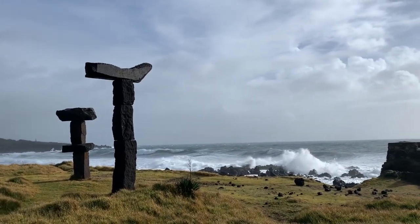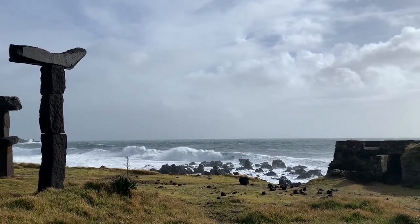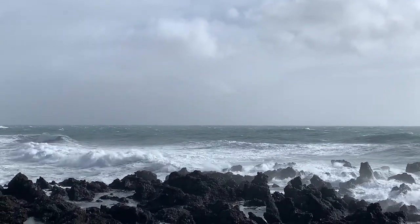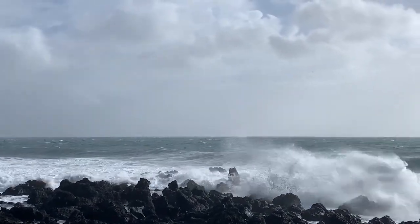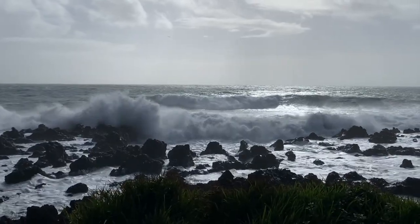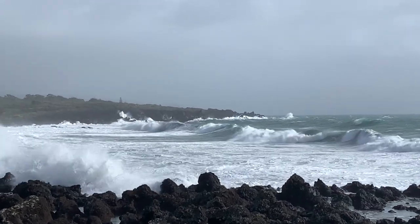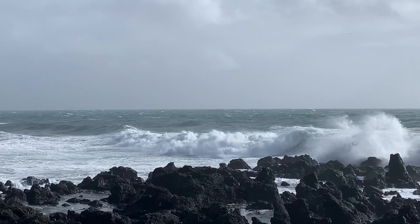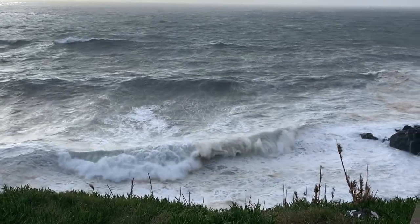You guys, the ocean is crazy today. It looks really cool. It's really wild. So I'm gonna show you. Crazy, they are huge, but also it's quite normal in winter.